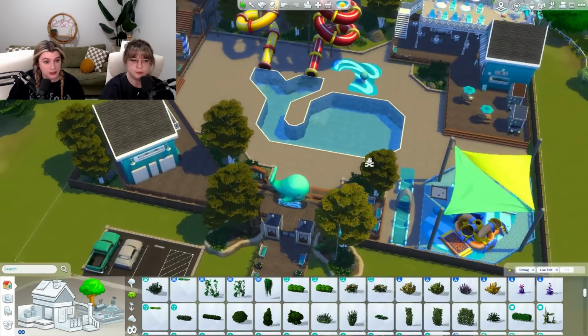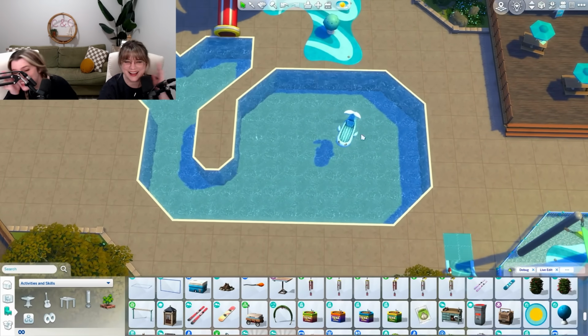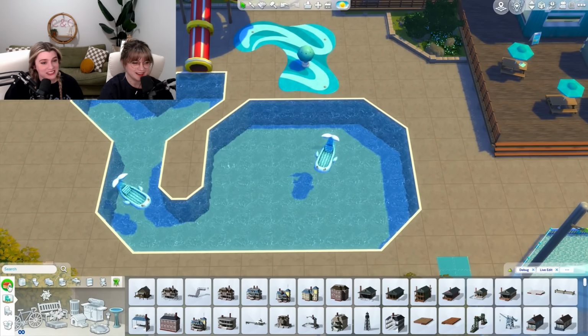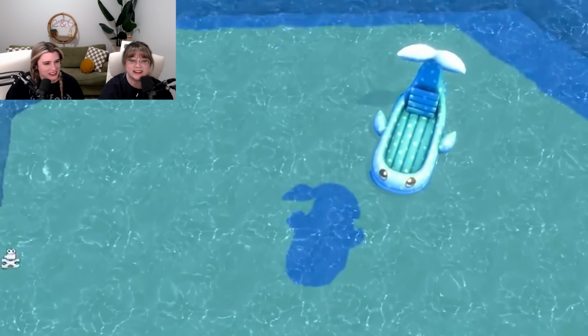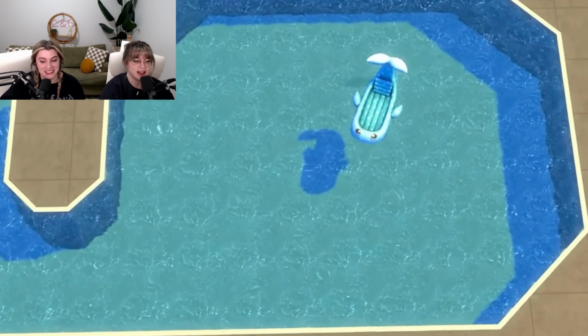Right? Okay, pool stuff. Pool! First the floaties. Let's put a couple in here. Okay. That's already amazing. Why do the shadows look like Animal Crossing? They totally do! That would be such a big fish. That one's definitely a shark.